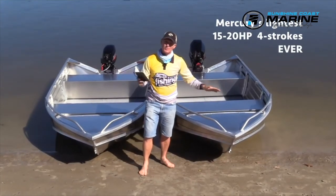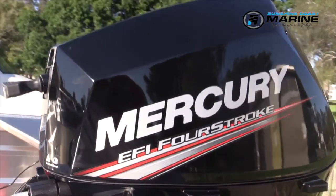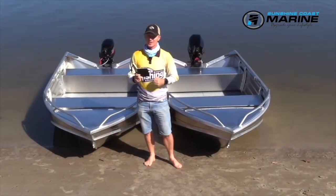We have two identical boats here, two identical Angler Pros. We have the new Mercury EFI 15 4-stroke tiller on one. We have the older carbureted 2-stroke Mercury tiller on the other. Let's get them on the water, and we're going to run through these one at a time.